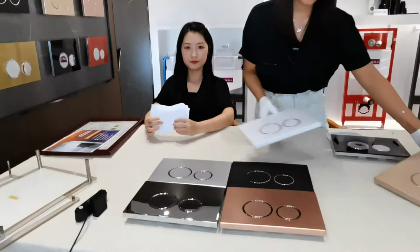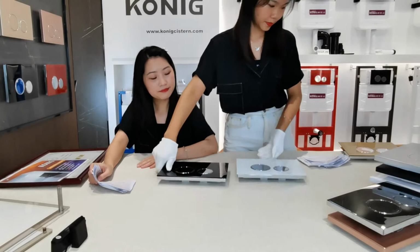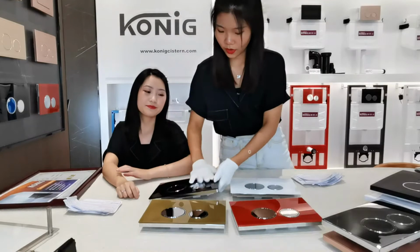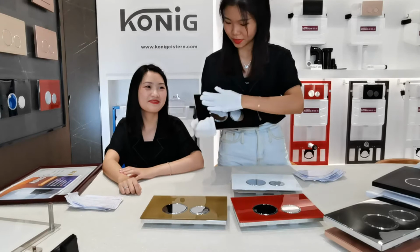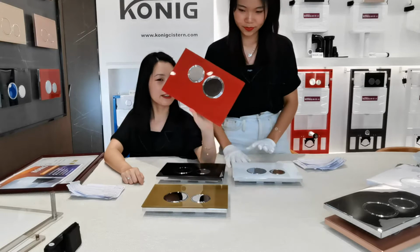What I am going to introduce to you are the tempered glass plates. We have white and black, red and gold. Wow, I like this one. It is super gorgeous and fits my bathroom. Looks like I have high-end taste. Yes, but I prefer the fashion white.